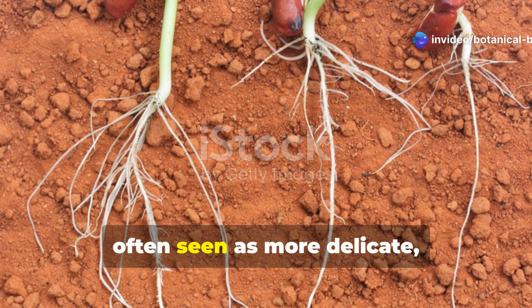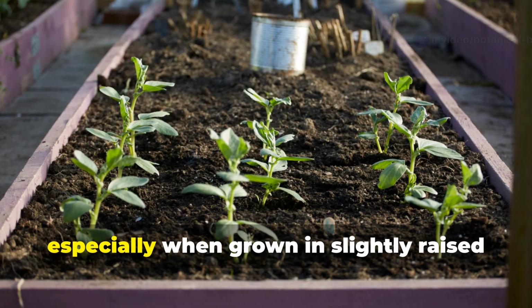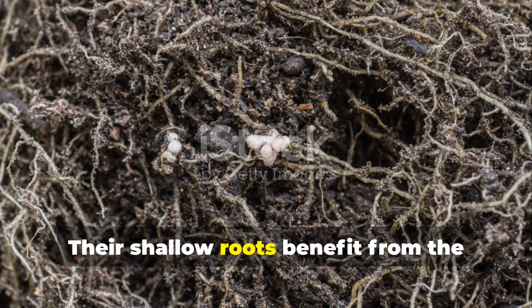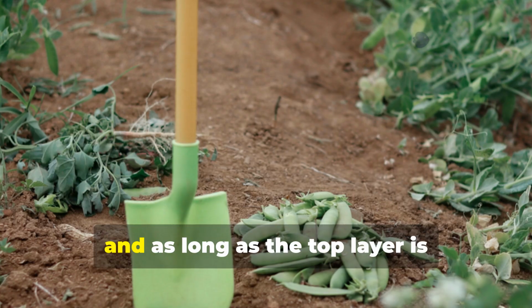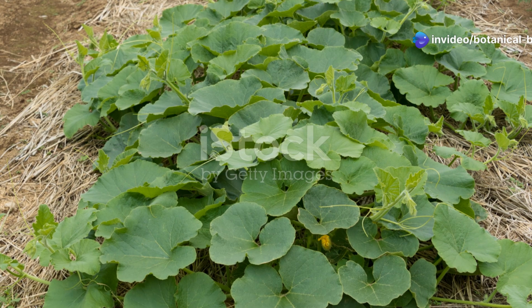Beans and peas, often seen as more delicate, actually do quite well in clay soil, especially when grown in slightly raised rows or mounded beds. Their shallow roots benefit from the nutrient retention, and as long as the top layer is cultivated and loosened, they flourish.